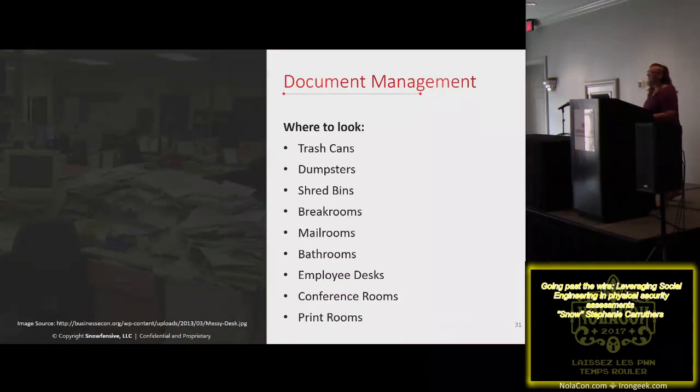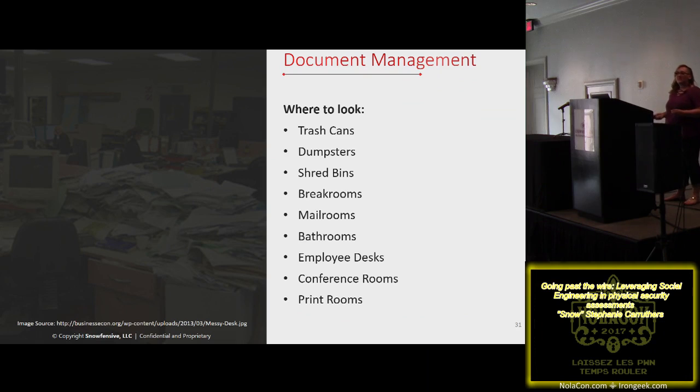Document management is something I do. This is more for when theft isn't in scope. So I'll look for sensitive documents, maybe PII, patients' or clients' information, and I'll try to take pictures of them. A lot of times we wear body cams, but sometimes having a clear shot is still helpful. And these are the places I look for them. A lot of times people are lazy and they leave things on printers. So it's pretty cool to scour that area and see what you can find.